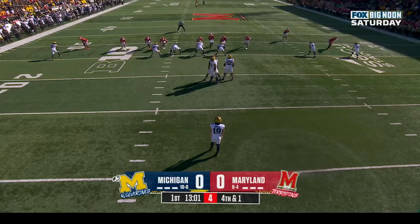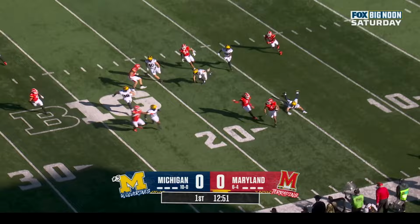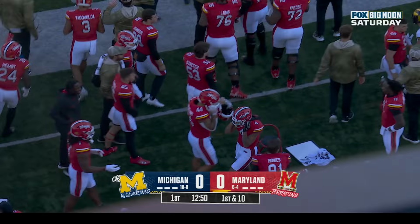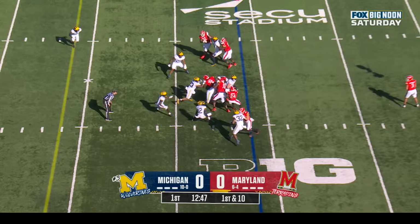Tarheeb Still is the deep man for Maryland. He backpedals, picks it up at the 15, hits the sideline with room and goes out of bounds at the 25-yard line, a 59-yard punt. He'll start from his own 26. Roman Hemby is the pistol back, and they'll give it to him. Running right, cuts it inside, and he'll pick up a couple.